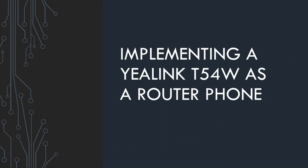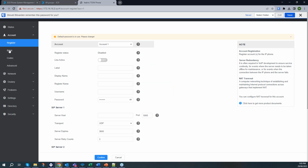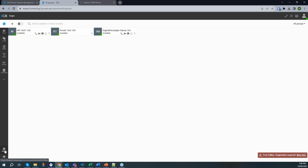So let's see implementing a Yealink T54W as a router phone. Actually, sorry, it's a Yealink T53W. I have a Yealink T53W ready to be configured, and I've also created a user that has system owner rights, named router test. All you have to do is go to the admin settings of the web client.